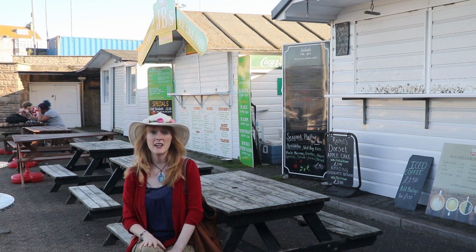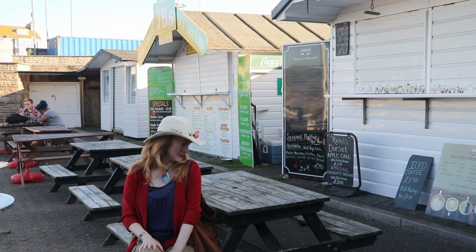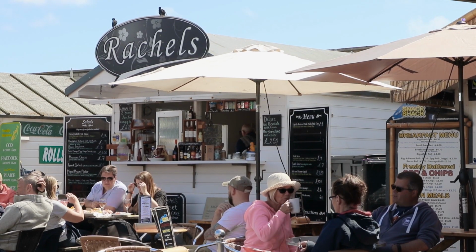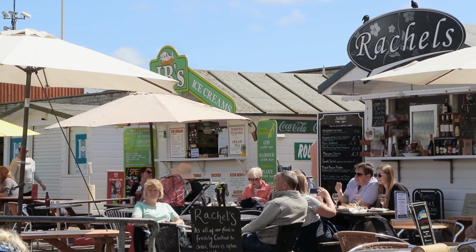Plenty of fish and chip shops, cafes, restaurants to choose from to eat here. When you do get your fish and chips, especially, you got to be very careful where you put them down, because if you put them down here beside it, those seagulls are going to come and just take them all away from you. This is Rachel's, one of my favourite places to come and eat here.